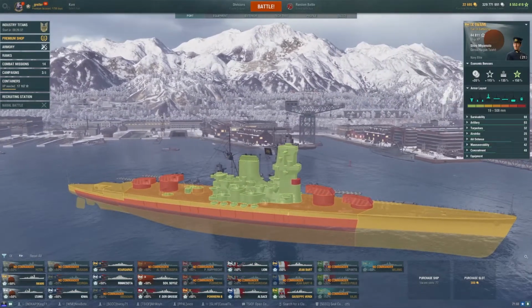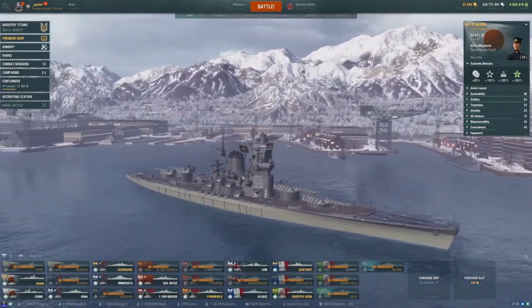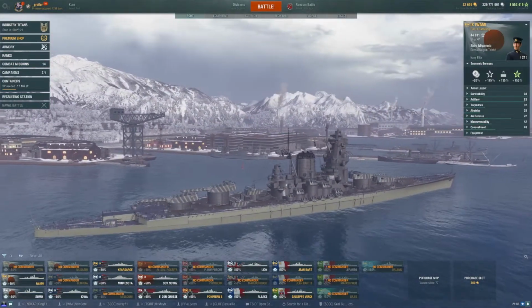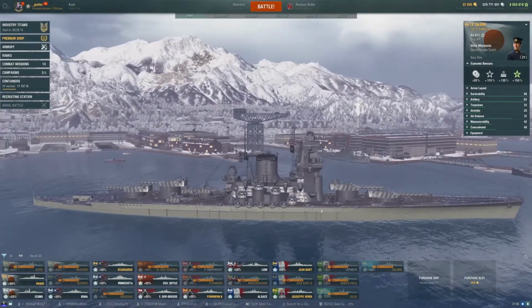Torpedo protection is at 37%, so being hit by torpedoes, you do mitigate a good chunk of that. So overall, good hit points for a Tier 9 BB. Again, very vulnerable to sitting broadside, so really don't sit broadside with her.